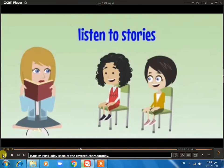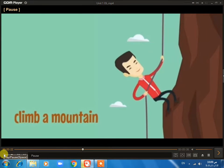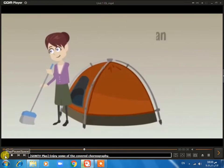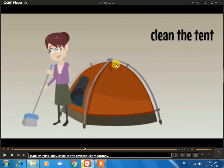Okay, listen to stories. Climb a mountain. Climb a mountain means go up a mountain, like you see in the picture. Okay, play cards. Clean the tent. This is the tent. She is cleaning. Clean the tent.